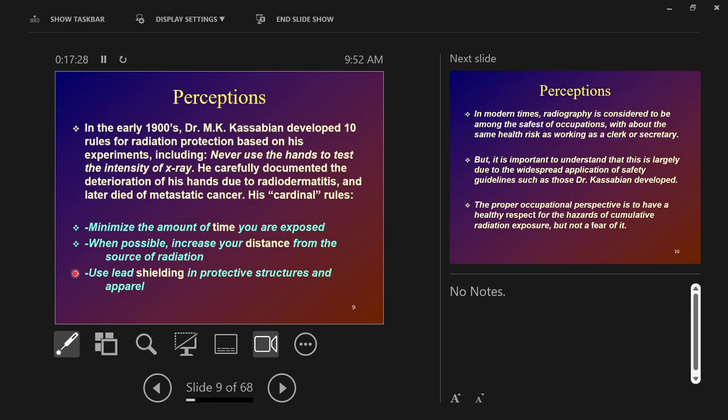The shields that the patients wear are made of lead or lead equivalent, something like lead. So there's your radiation safety cardinal principles: time, distance, shielding. Minimize your time, maximize your distance, maximize your shielding. These are the rules to keep you safe. Your patients have to be around the x-ray beam, so you want to do what you can to minimize their exposure, but we want to think about these three things for ourselves: time, distance, shielding. These are the cardinal rules.